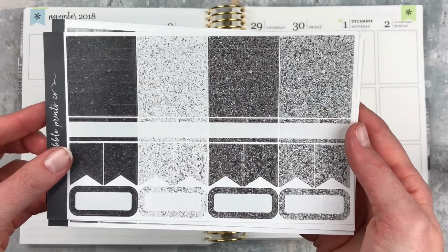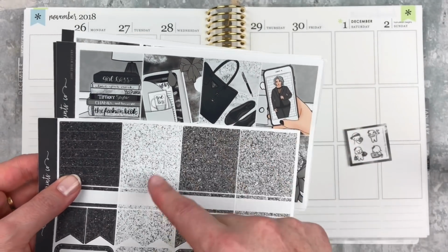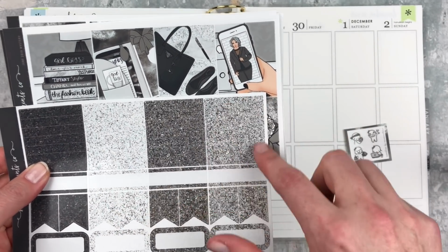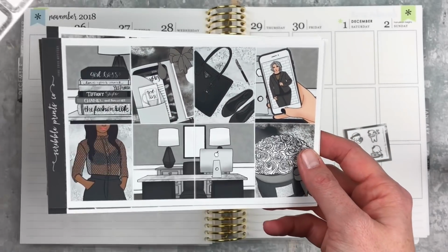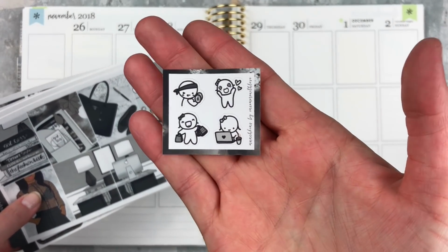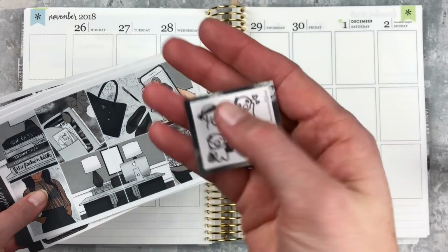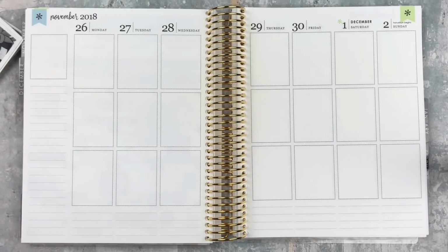And then the glitter sampler. I think the color that I'm drawn to is this one, but I think I might go for this gray or this one. I don't know. One of these two is going to be the gray that I pick. And then I also have the munchkins. This is also not in the new format, but that's so cute. Okay, so there's that.